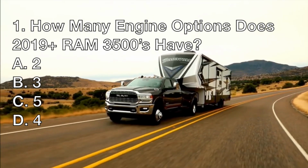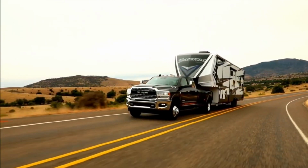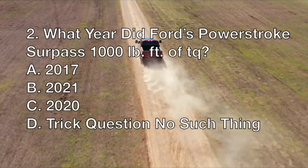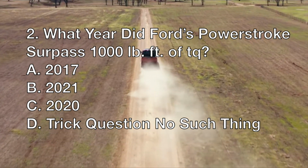Be sure to put your answers in the comment section below. Number 2. This question is actually just an easy one. This is probably one of the easiest ones, especially if you're a Ford guy. Now, as you guys know, the 6.7 Powerstroke has made its changes throughout the years. But what year did Ford's Powerstroke surpass 1,000 pound-feet of torque?